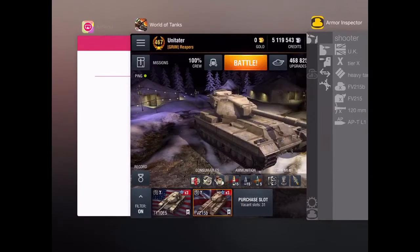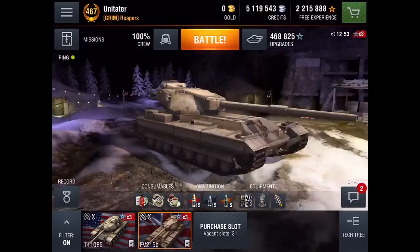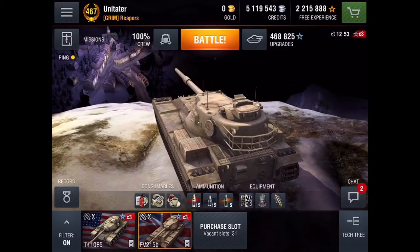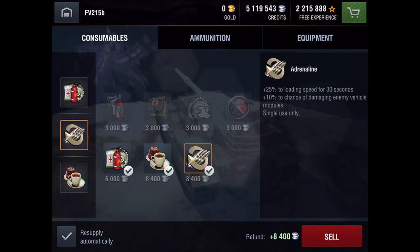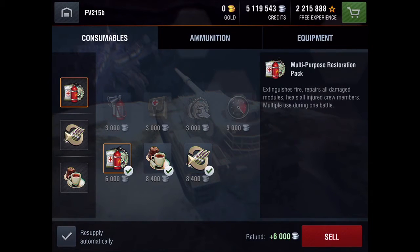So, now about the loadouts that you want to practice on this tank. As you can see here, I equipped the consumables of the multi-purpose restoration pack for extinguishing your fires, repairing, healing your crew members all in one. It restores every 60 seconds.